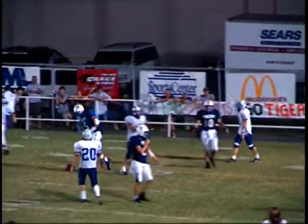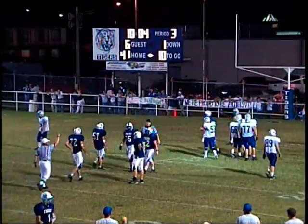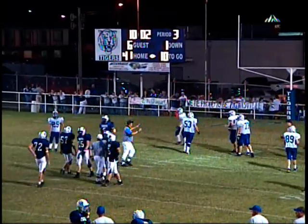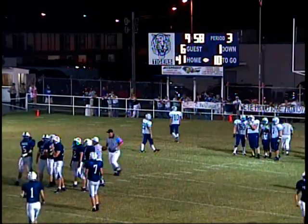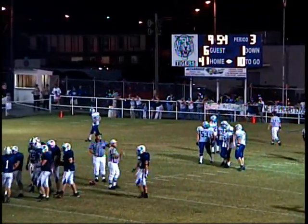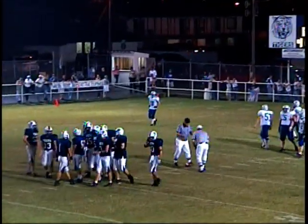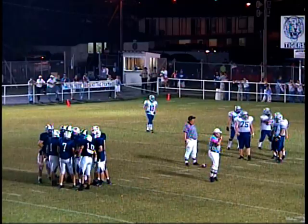Gannon got back to get a hand in there. Yeah, he was able to get that hand in there and break up that pass play. Had plenty of arm on it, though. The pass was just a little bit short. So the football on the 24, 2nd down and 10.